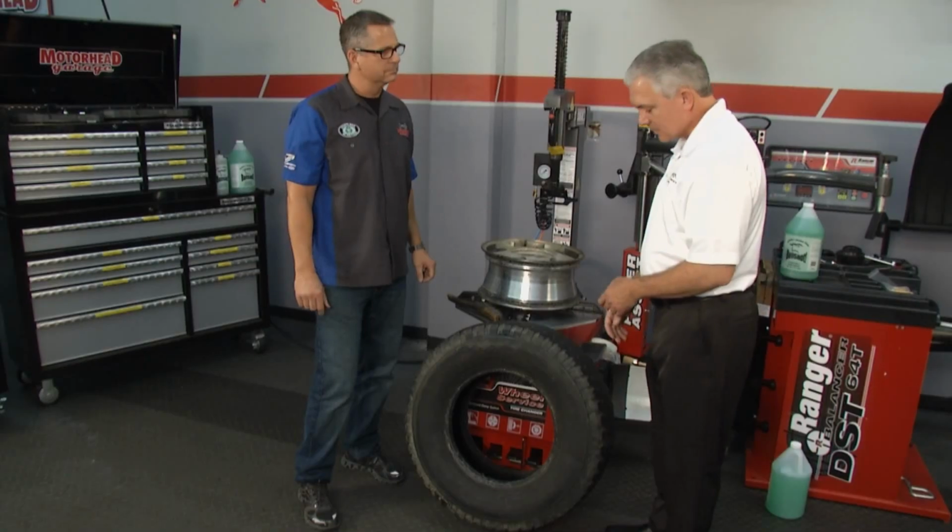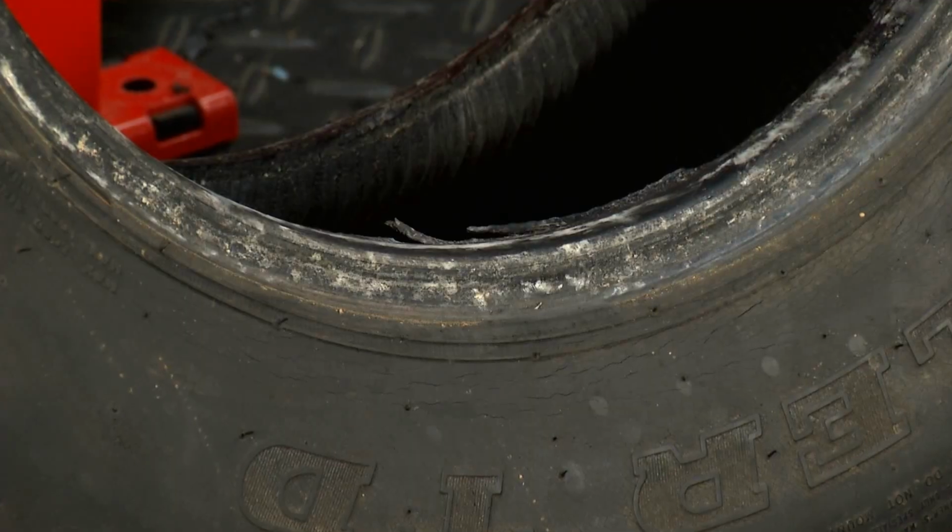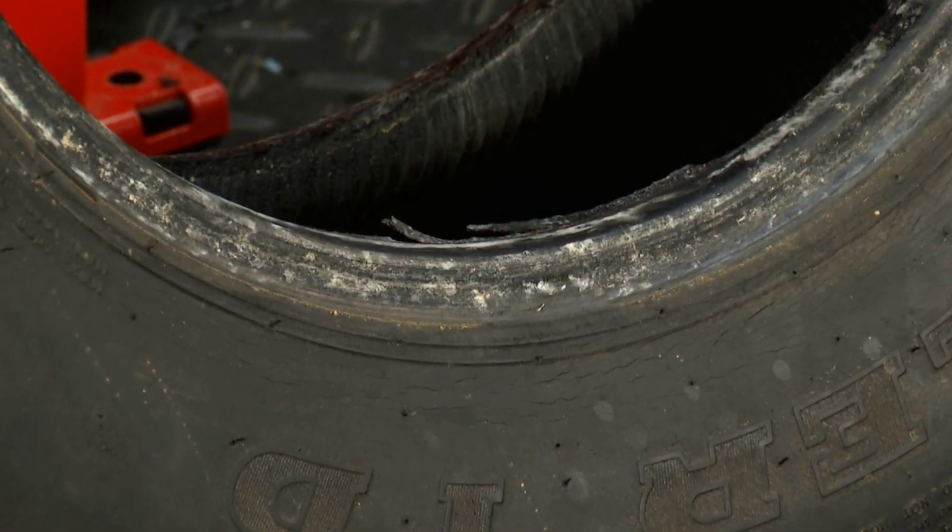Yeah, Bull Snot is based off of super high molecular weight polymers, and basically it lowers the friction between the tire and the wheel to zero. So when you mount the tire, you don't get any of the damage like you see here. But also it's designed for demounting tires.